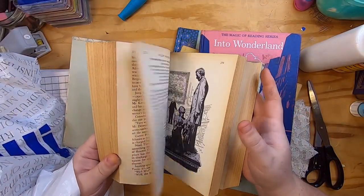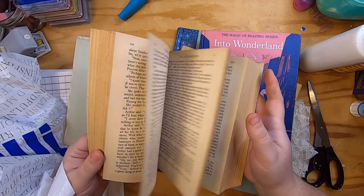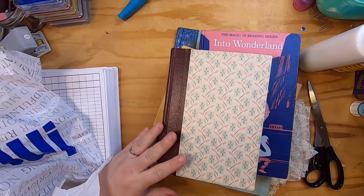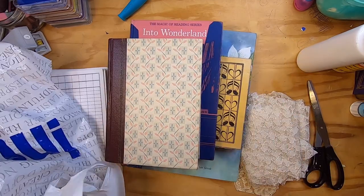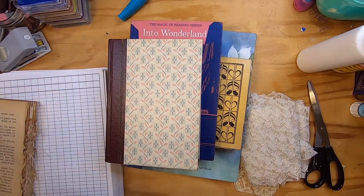But yeah, I've never read these books. I don't really read them. But the lady who was running the thrift store loves them, and she was kind of sad to give this one up, I think, but that's okay. Shove this in here.